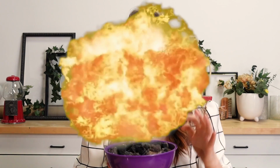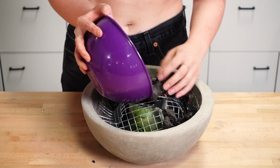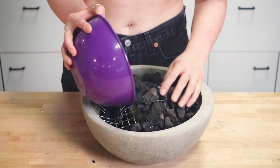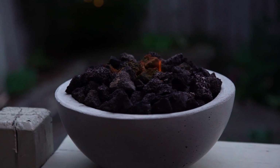And then next up, I'm going to just add in my lava rock. So this is rock that's basically okay to be heated. Some rocks might explode. So this was only $6.60 and this is maybe a quarter of what was in the bag. So this lava rock can actually just go sit on the wire mesh. That's the main reason why we put it here. And then you can just go ahead and light it and your fire bowl is complete.